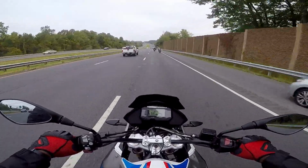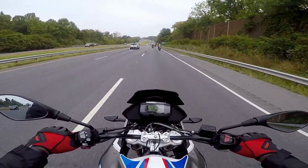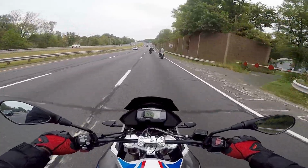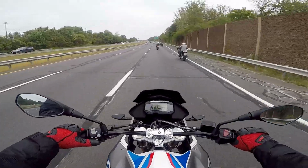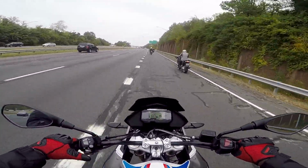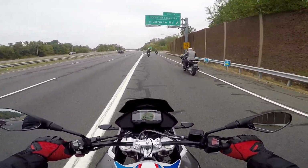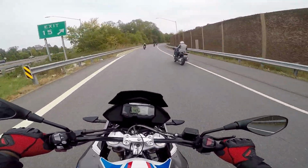Like I said before, the handlebars still feel a little vibration. Honestly, it wouldn't be a bad bike for the highway. It definitely doesn't have all the power you would want. It has passing power. I can't really show you that, obviously, because we're on a demo ride, but it definitely has passing power, but you're going to be topped out trying to do it.